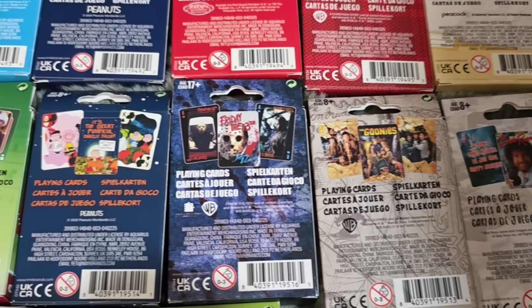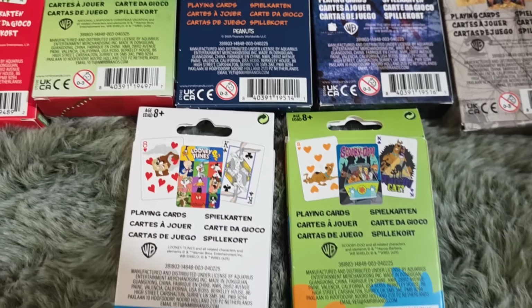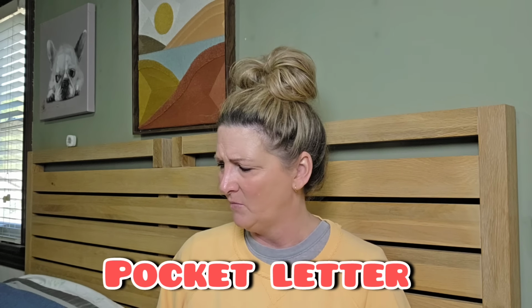So many fun items. Now you can use these for scrapbooking. You can use these if you make, oh, what are those called? Something pocket. Something, oh my gosh, I can't remember what they're called. I used to make them years ago, but those are amazing.